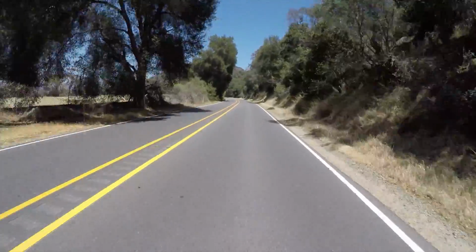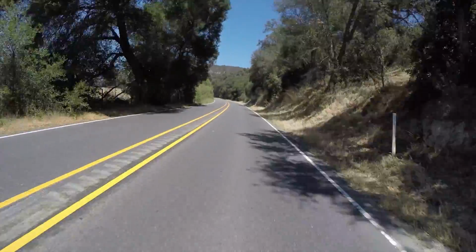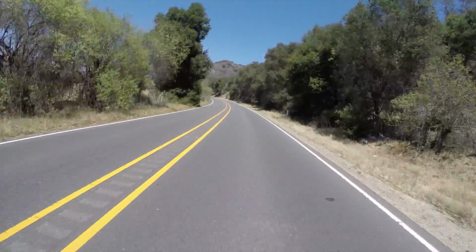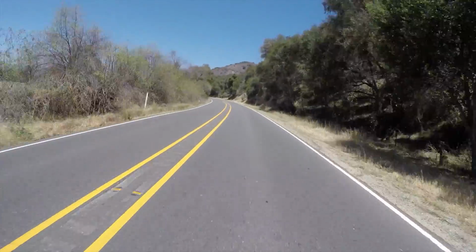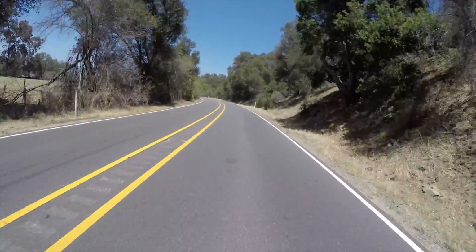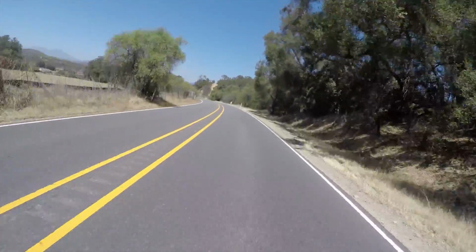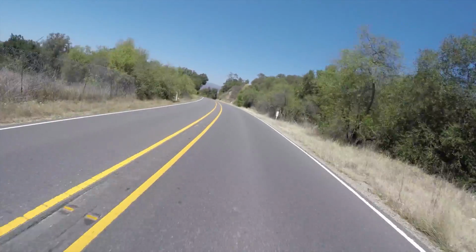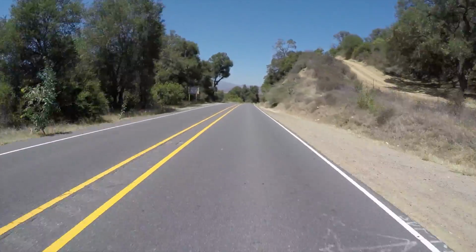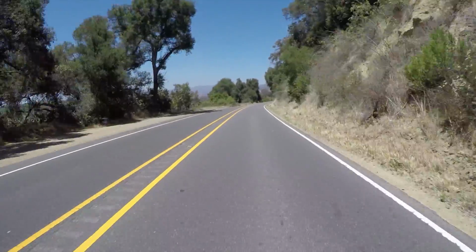Pretty pleasant right now. Enjoyable ride. Like smooth roads like this, tree-lined. Gives you a little more sense of speed when you're not going that fast, but it does hide a lot of potential factors that might bring about an issue. So maintaining my middle, maybe just a hair to the left of that.